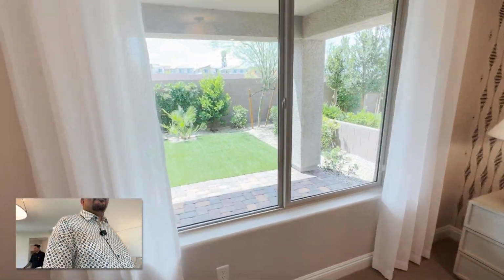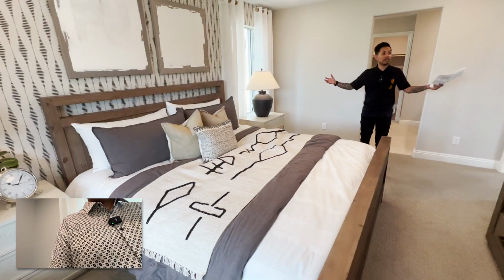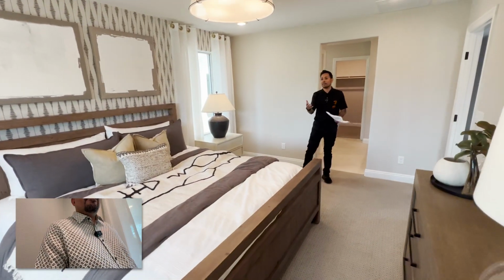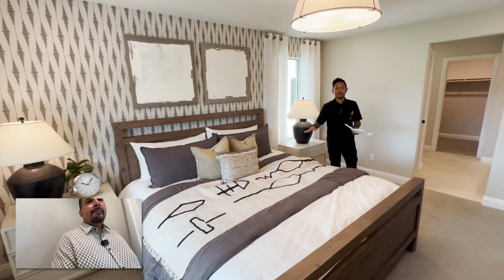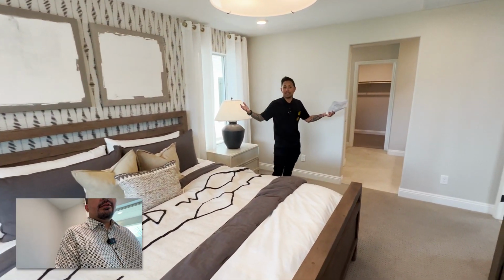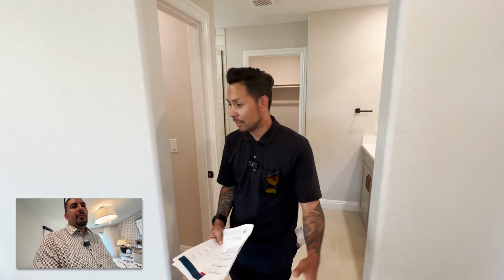But check this out, I mean, large king-size bedroom. You have your nightstands on the side. I mean, this is a very, very large feel. So if you have extra guests or you have another family that you want to rent this out to, I mean, this is the option, right? Or if you want to just keep it as the game room. I mean, man cave for all the men out there, you know, that's an option as well.